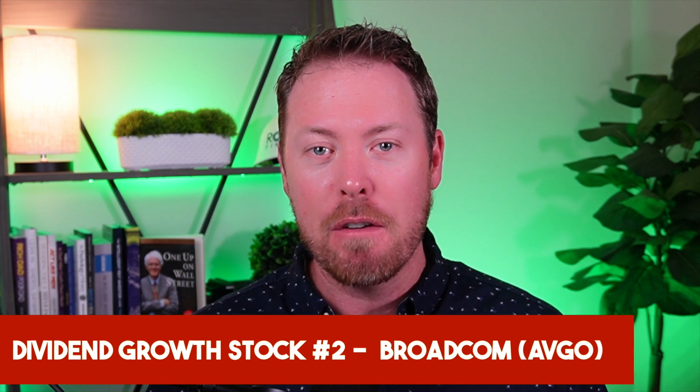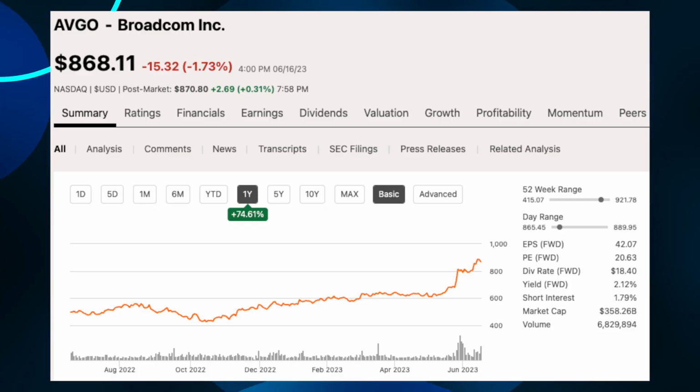Dividend growth stock number 2 is Broadcom, stock ticker AVGO. Broadcom is a semiconductor company, which is one of the latest to take part in the AI craze, getting a huge boost in the latest month with their stock price. The company currently has a market cap of $358 billion. Over the past 12 months, shares are up a staggering 75%. But year to date, they are up nearly 60%, and close that gap even further. In the past month alone, shares of Broadcom are up 35%.